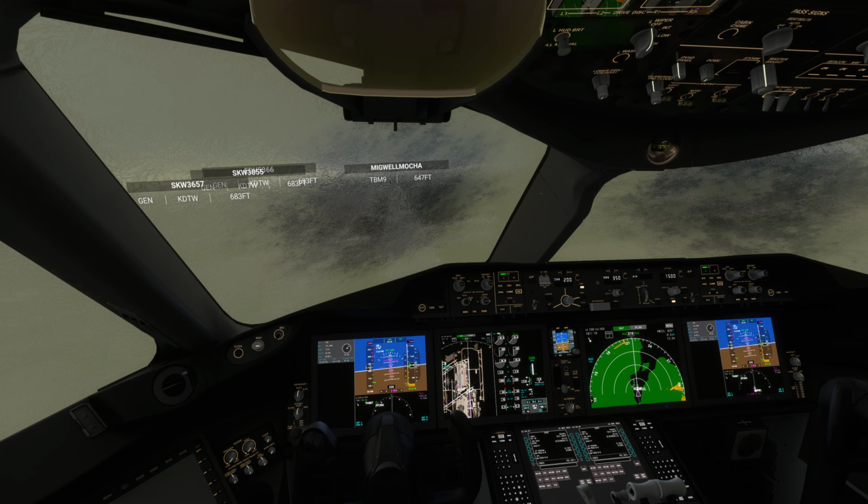United 788, you are 8 miles northeast. Climb and maintain 8,000 feet. Expect ILS runway 22 left approach via phone transition. They're gonna want us to turn around. But I don't know what this NKS-768 character is gonna do. Climb and maintain 8,000 feet. Expect ILS runway 22 left approach via phone transition. Anyway. Clear Timcomb, United 788.